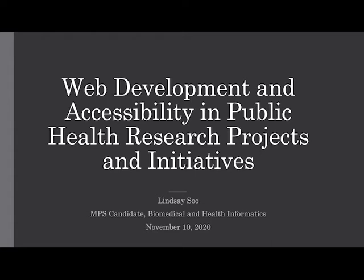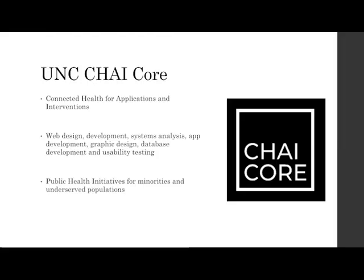CHI-Core primarily works locally with the UNC Lineberger Comprehensive Cancer Center and the Nutrition Obesity Research Center, among others. This group has its hands full with 7 full-time staff working on dozens of projects. Web and app technology are now an integral part of public health education, and using best practices in web development, health data structure and accessibility, CHI creates platforms for improving public health in North Carolina.